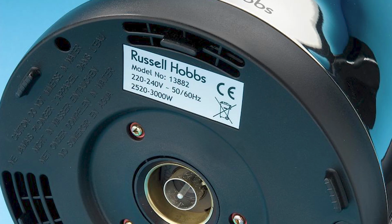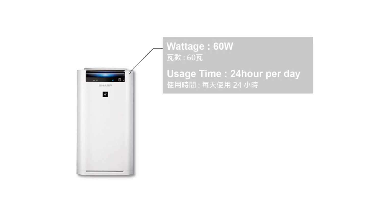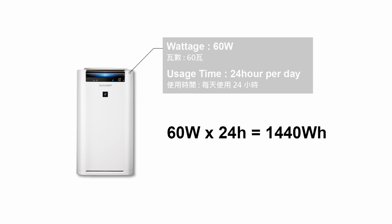To estimate the power consumption, the first step is to understand the energy usage of each device. The power rating, measured in watts, is usually indicated on the device or in the user manual. Multiply the power rating by the duration of use to calculate the energy consumption of each device. For example, if an air purifier has a power rating of 60 watts and is used for 24 hours a day, the daily power consumption would be 60 watts * 24 hours equals 1440 watt-hours.